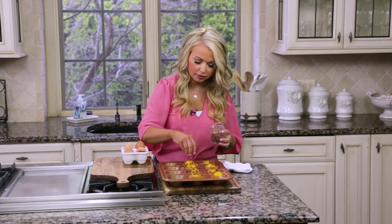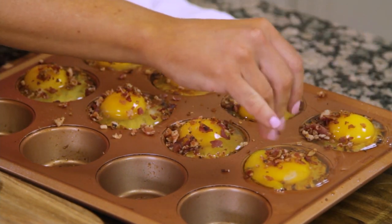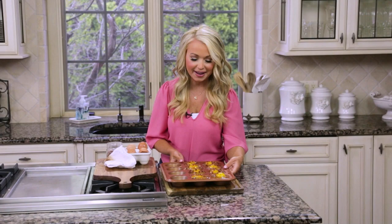These will be the perfect thing to go with our pancakes and our donuts. And I love having eggs for breakfast because they're a good source of protein and also healthy fat. All right, so these look great. I'm gonna bake them for 8 more minutes just until the eggs are set.